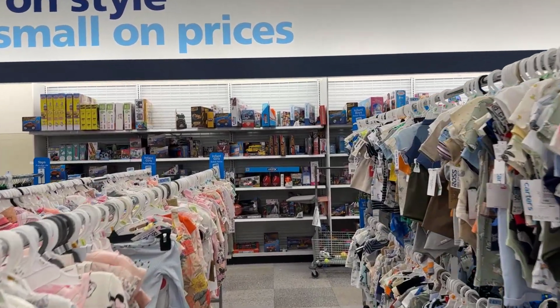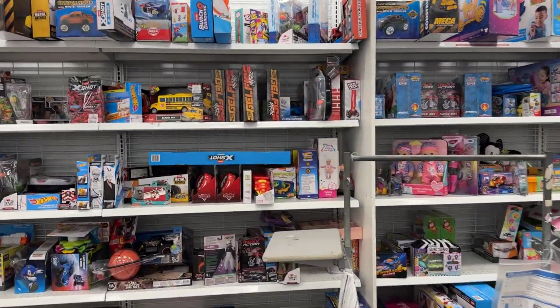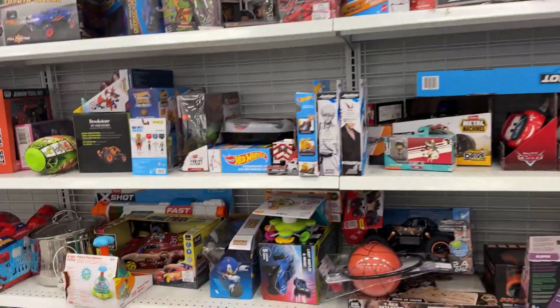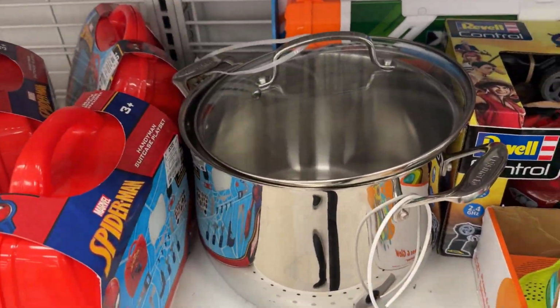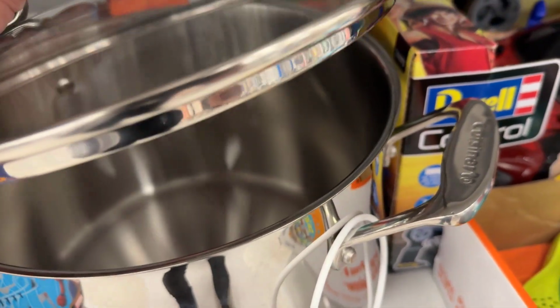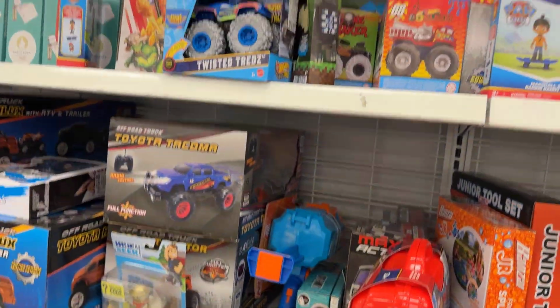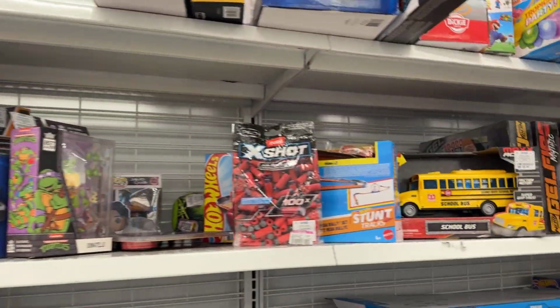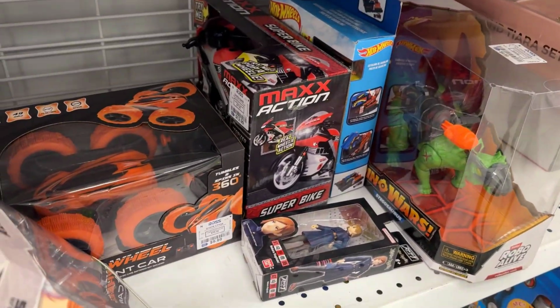Stop number 3, Ross. It's good to see the shelves are clean and organized again. Makes searching through these so much easier. What awaits us this time? Oh, check this out. We got a toy metal pot. You know when your kid wants to have a pretend kitchen? Wait, I think that was an actual metal pot. Who the heck put that there? Was it the customer or the employee? The universe is doing me a heckin' confused.